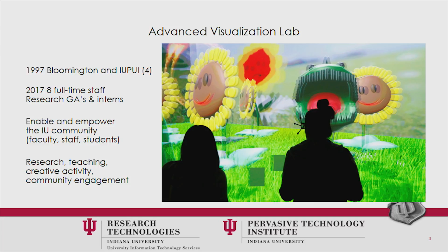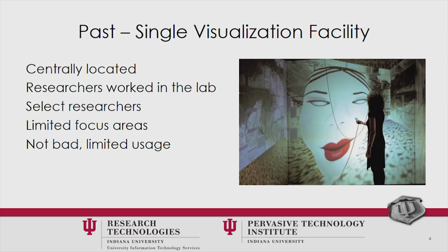So at this point in time, we're more interested in enabling and empowering the IU community, including the faculty and the staff and the students. And still, our mission is very much about research, teaching, creative activity, and community engagement. And creative activity at IU means the arts. For me, the creative activity and research is one and the same.